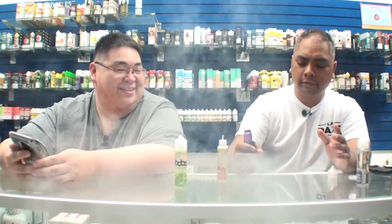The other mango that is fairly well known is by Red's. I was very disappointed with Red's mango. I felt like the artificial flavoring of that mango was way too sweet. It didn't do well in the coils at all. This, on the other hand, is impressive.